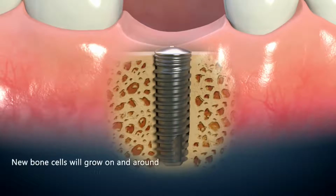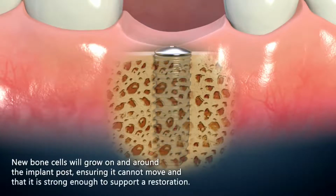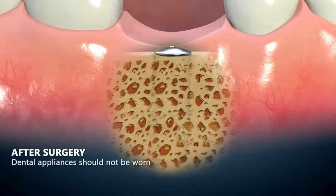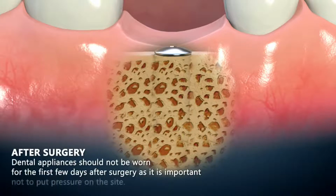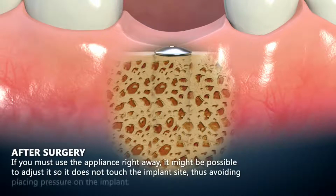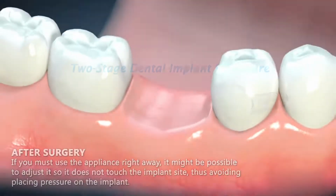During this process, new bone cells will grow on and around the implant post, ensuring it cannot move and that it is strong enough to support a restoration. To assist healing, dental appliances should not be worn for the first few days after surgery, as it is important not to put pressure on the site. If you must use the appliance right away, it might be possible to adjust it so it does not touch the implant site, thus avoiding placing pressure on the implant.